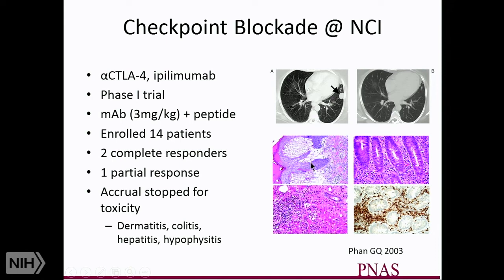But at the same time, what you can see here, this is the skin, and you've got an influx of CD8. Well, unless you're a pathologist, you probably can't tell, but there's an influx of CD8 cells here that caused a rash in this patient, as well as here, these are biopsies of the colon, an influx of CD8 cells that caused a colitis, which caused severe diarrhea. And then here in the liver, it's surrounding, oh wait, there's colon again. And then this is liver. So we're seeing really bad side effects at the same time we were seeing responses.